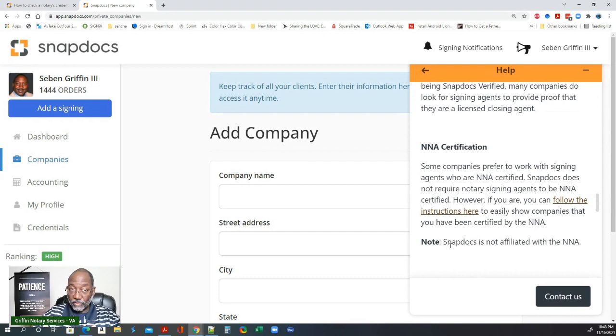Stop trying to split hairs over this. Okay? Now, if you are NNA certified, then you upload it. If you are not, then you just have to roll without it and just know that there are companies who will not select you. Now, the next question you're saying, well, which companies are they? I don't know. And I don't know how to find out. I've never heard SnapDocs or anybody say who does and who does not want a notary who's NNA certified. That's simple. I don't know. So it's better to be safe than sorry, as they say. You upload it. That's all you need to do. You just upload that information to them.